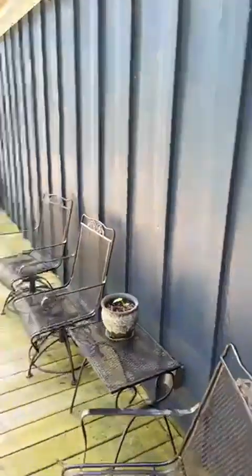This is cement fiberboard, so you don't have to worry about this rotting or swelling or anything like that. Of course, you got the copper metal roof up there. Deck's in really good shape, handrails.